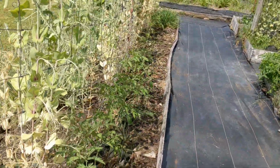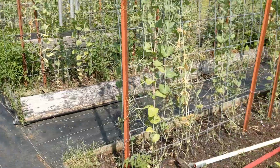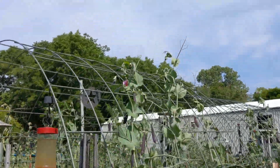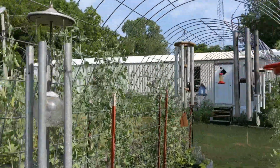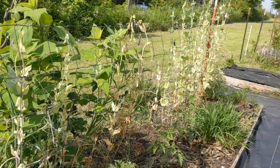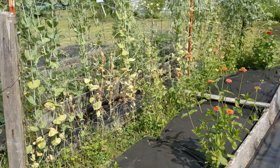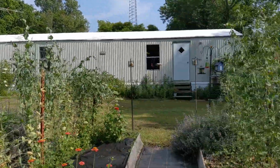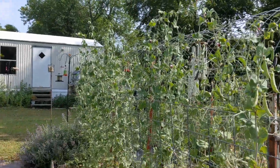The tomatoes are growing tall. You can see them there. And the peas are getting tall. They're at the top of the trellis. And you can see more tomatoes going down the row. And I got some weed fabric down here. I don't know if I'd done that the other day. And these peas are way tall. And more of these peas and that.